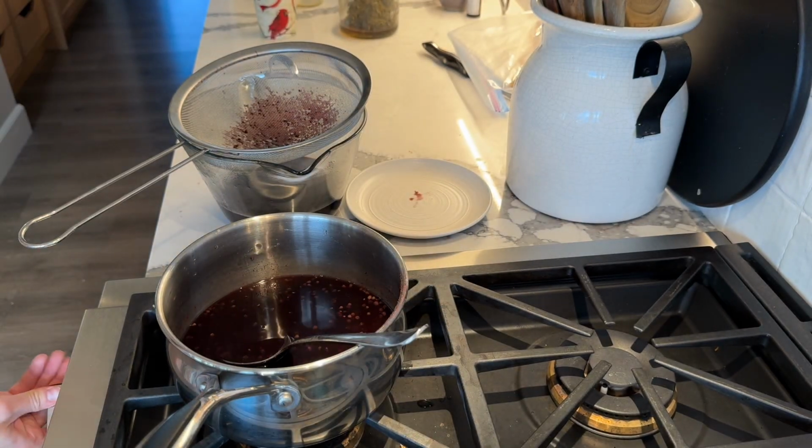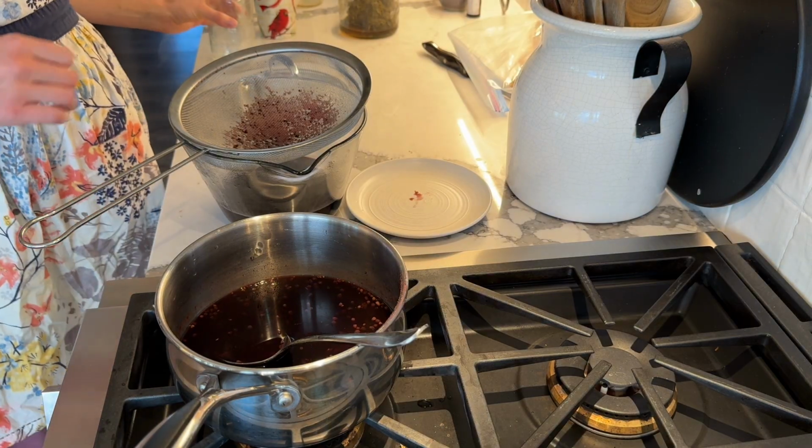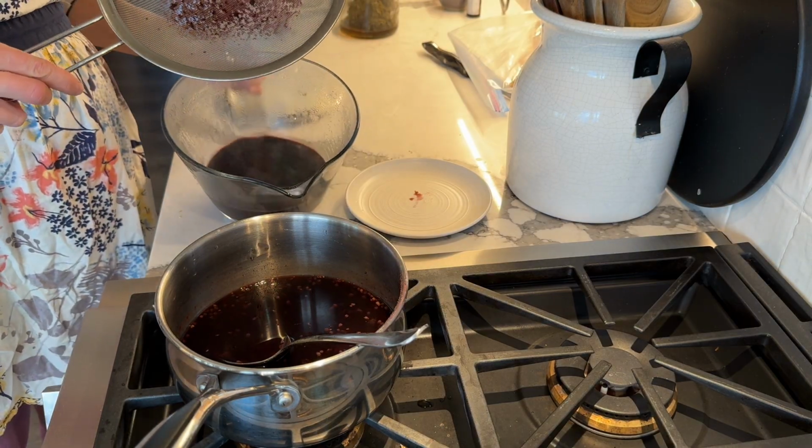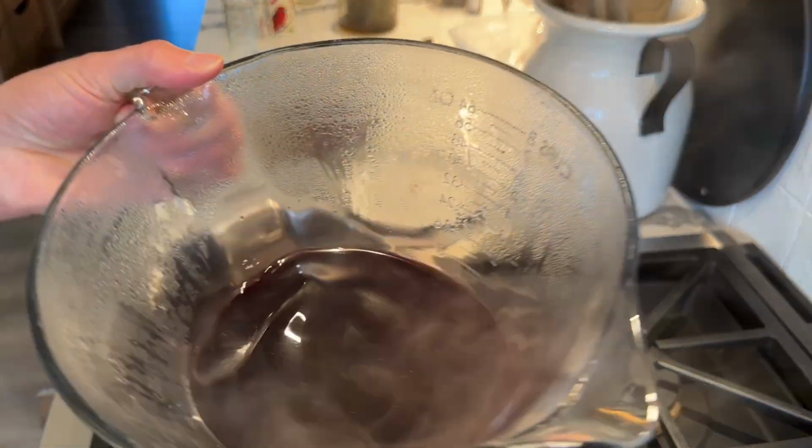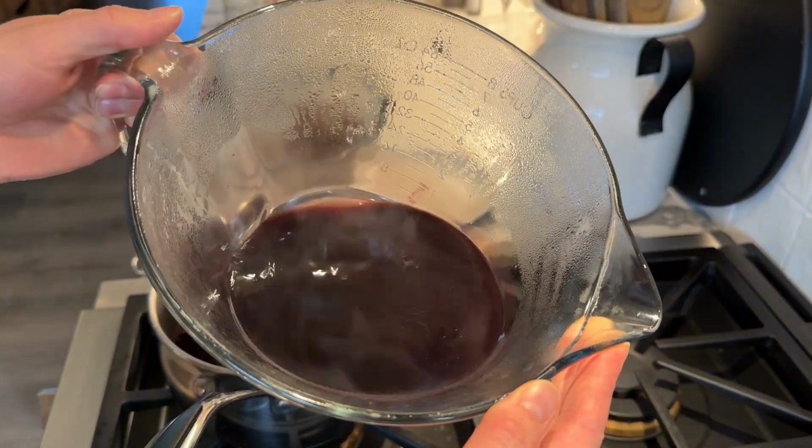I'm not going to add any more extra cinnamon or ginger. You could, but I added so much to that first batch that I am just going to let that amount be as concentrated as it will be for the whole batch. You can see how dark it is.